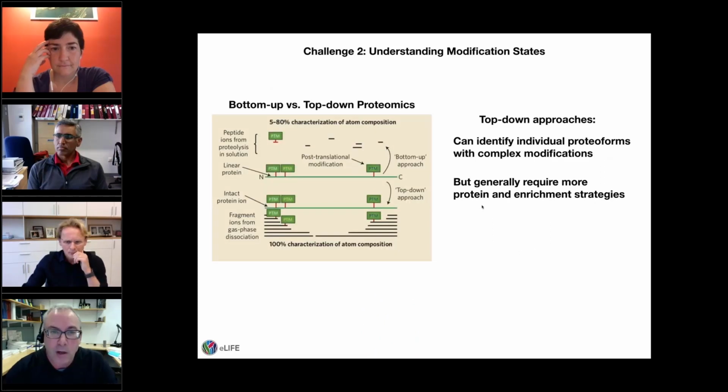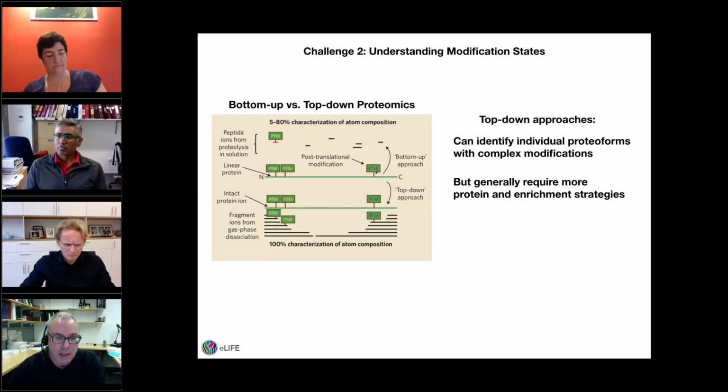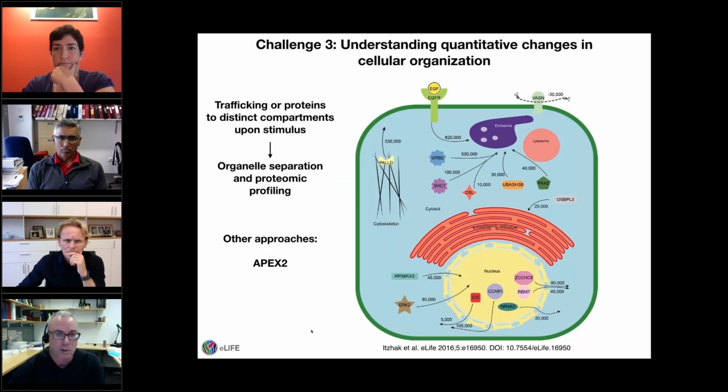So one way we are starting to use other kinds of proteomic approaches to look at these questions is the idea of top-down proteomics, where you're not creating tryptic peptides which dissociate the individual modifications from one another. Instead, you're looking at larger fragments with the top-down methodology, where in this context, you're looking at combinatorial modifications on the same protein molecule under different conditions. So top-down proteomics is becoming a useful approach, although it does have certain limitations, such as the amount of protein you need to do the experiments.